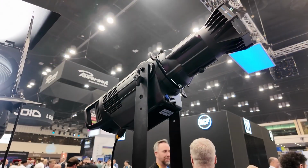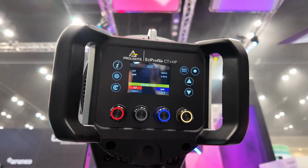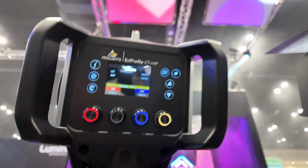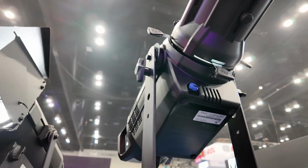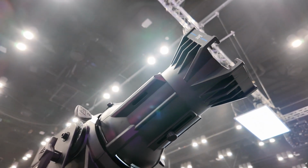That's great. We also brought our new ellipsoidal, which is our CT Plus HP, 450 watts, meant for long throw. It has 14,000 lumen output. It's 6 colors: RGB, warm white, mint, and a royal blue. That royal blue helps you get all your deep purples and blue tones. That mint chip helps you get that high 96, 97 CRI. It's up there with the brightest ellipsoidals on the market.